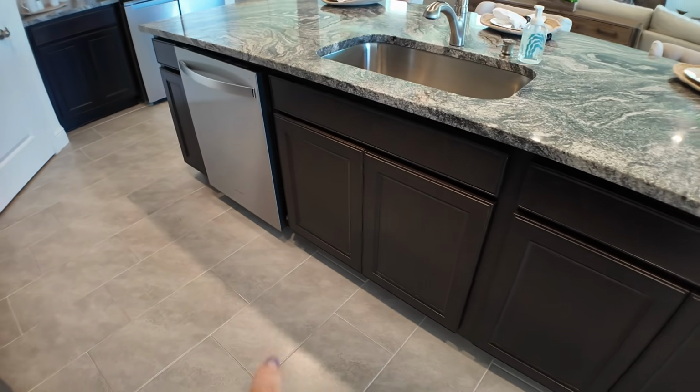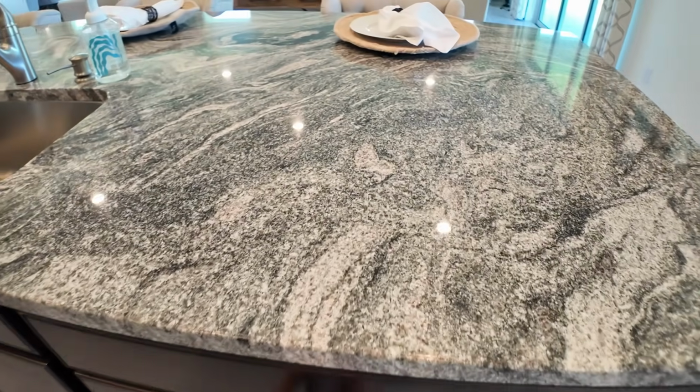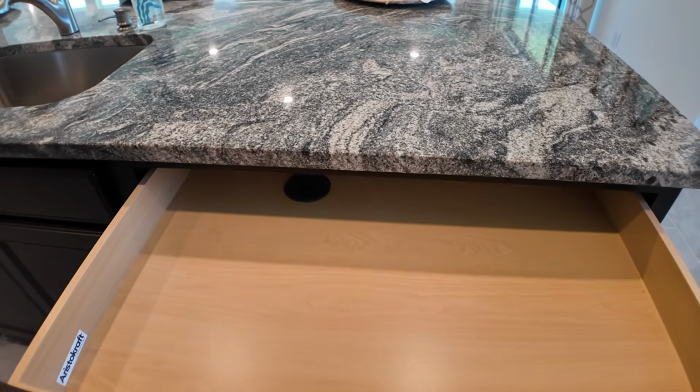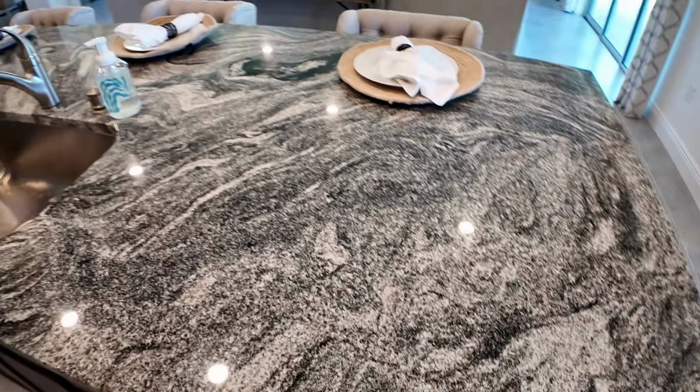And then look at this, you have double cabinets down here. So you have this oversized drawer, perfect for storage. So this space is really functional.